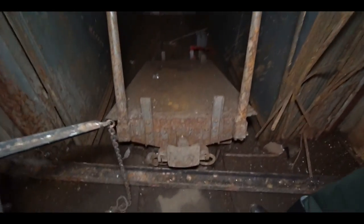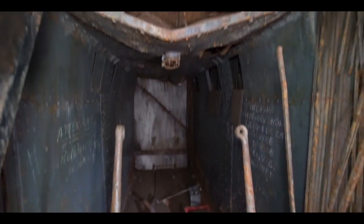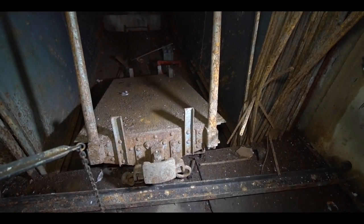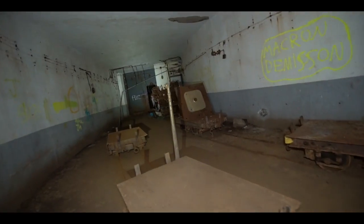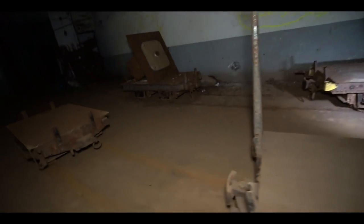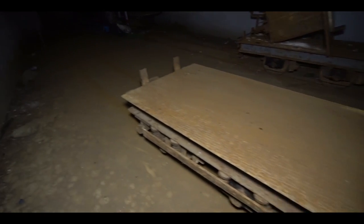We actually found one of the trains, one of the carts. That's mad. This is an old lift for it, so they would have been bringing the ammo up and down in this. And it's complete as well. If we could get that out of there, we could ride back on it. That's insane. Main entrance is open, mate. Look at all these old carts. That is mad. That's just history. Sat right there.